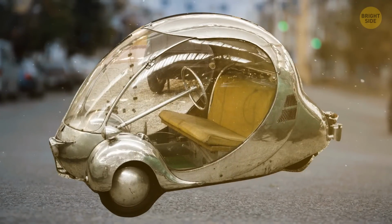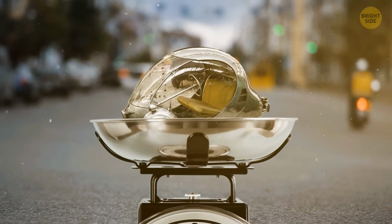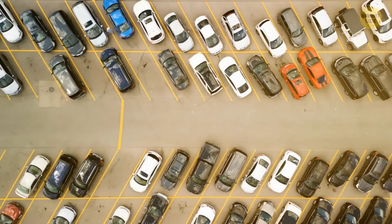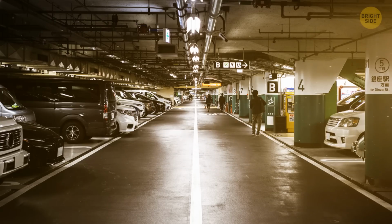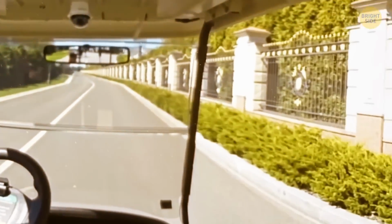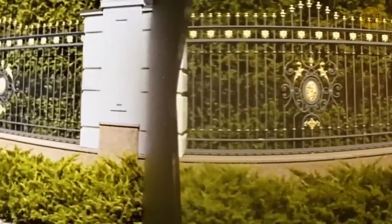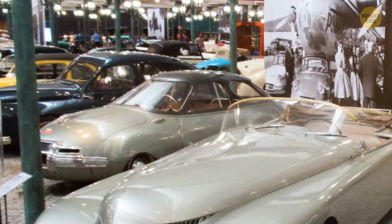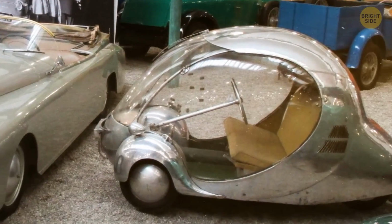This tiny car was also quite lightweight, only about 770 pounds. I wish I had such a car today. It would squeeze into any parking spot. Bonus, there were no blind spots in this car, with a 270-degree view around it. But unfortunately, it didn't catch on, and only one was ever made.